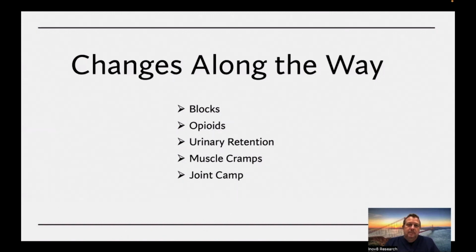I hope this helps give you some ideas on how to modulate your anesthetic protocol and hopefully get a little better outcome or results from what you currently are getting if you're having issues.